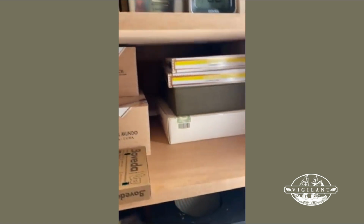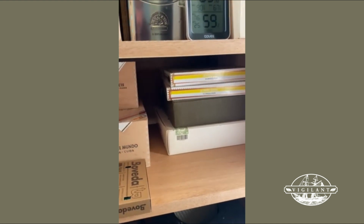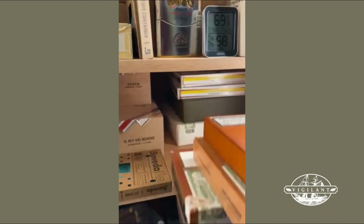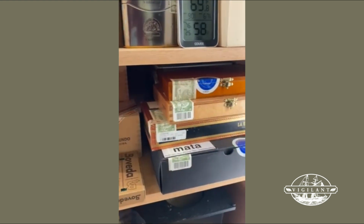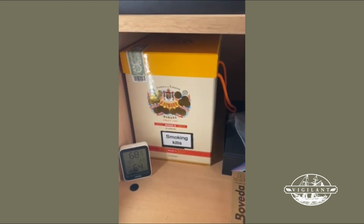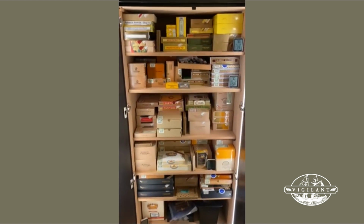Let's see. We have the La Gloria Cubana Orgullosos Monte 80th anniversary. This 2010 Hoyo de Monterrey Double Epicure Travel Humidor. And let's see, La Excepcion Don Jose, Habitu Reserva, and the bottom shelf, I've got this jar. So, as you can see, this thing holds a ton of cigars.